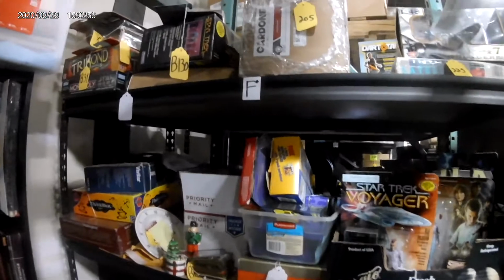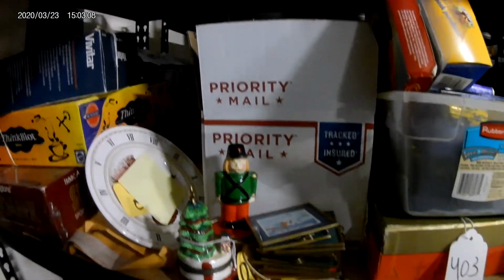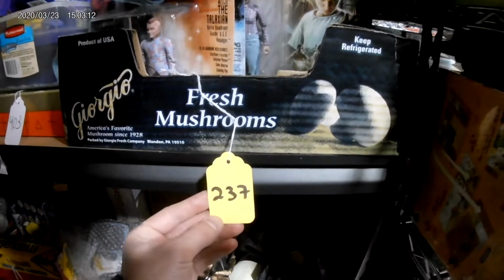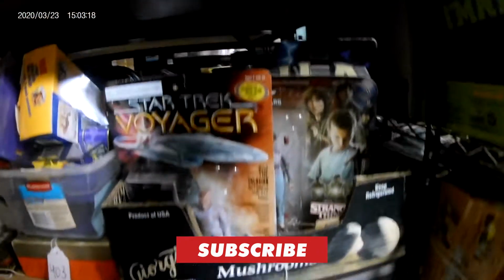Every shelf has a letter, and also every item has a number, and some items just go in a box. So let's say this item is 237 on shelf G.